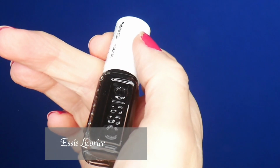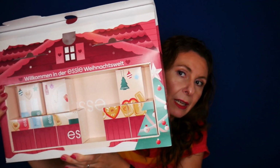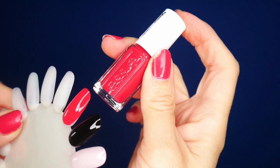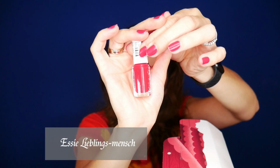Day number 16, a small size. This is actually black. This is the licorice shade. I think I only have one black nail polish. Doesn't have a number, so I think it's 17. Luckily, some words are similar with English. And we have another red color. This is in the Lieblingsmensch. Okay, this is in German. This is not English word.